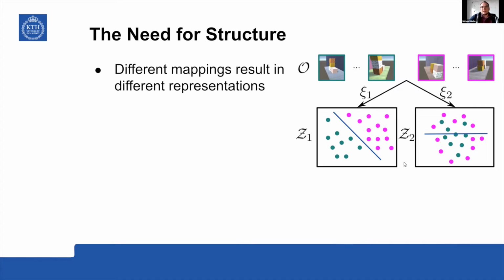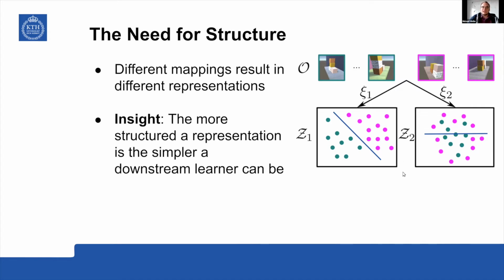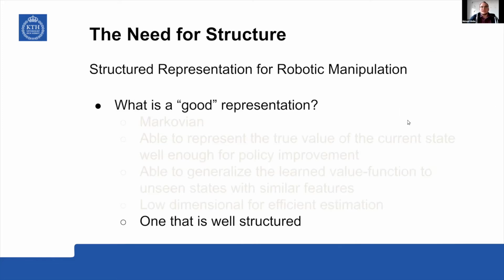So the insight we can draw from that is: the more structured a representation is, the simpler a downstream learner can be. For example, if our task were differentiating between these two states, then especially with a modern neural network, we can have a classifier that works on both. But a weak classifier would only work on the left side, and we want to have it as simple as possible, because that's generally a good goal to aim for. So what would I add to this wish list of representation from Bengio et al.? It is basically that a good representation is one that is well structured.